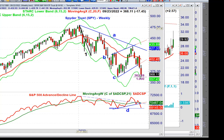Some of my students will notice that the quality analysis I teach in several of my classes, that target has been met. What it does is it takes the distance from this peak to that low, and says, okay, if we have an equal decline from this low, then the target will be 362.89, and the low last week was 363.29. So we're getting down in there. We're not quite below the Stark band, but we got it real close. The pattern is clearly negative, and we did get below the weekly Stark band before the late Friday rally.